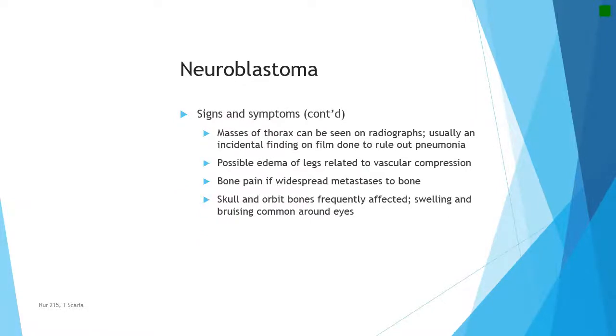And the masses of thorax can be seen on radiographs, usually an incidental finding on film done to rule out pneumonia. And possible edema of legs related to vascular compression, bone pain if widespread metastasis to bones, skull and orbital bones frequently affected, swelling and bruising common around the eyes.